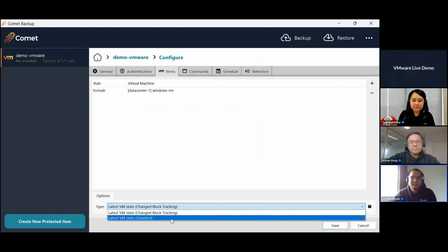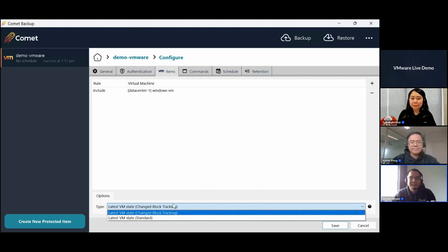This means if you have 1 terabyte of disk and only 200 gig is used, the backup will fast forward over the 800 gig of unused space, which drastically reduces our backup time while still maintaining the disk integrity. Very cool. Also, both of these types will use Comet's chunking technology, which will only upload new data and will skip uploading chunks which are already in your storage.